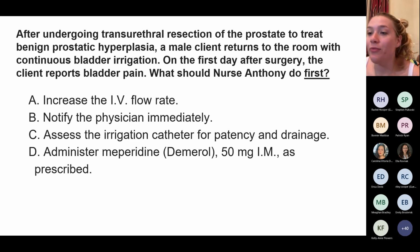So if we follow our nursing process, we're going to assess first. We're going to assess the irrigation catheter for patency and drainage. Maybe my client has pain because there's a kink in the tubing and it's not draining properly. Maybe there's blood in the drainage, and that's what might be contributing to the pain. So we're always going to assess first.